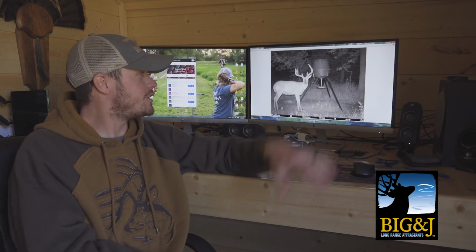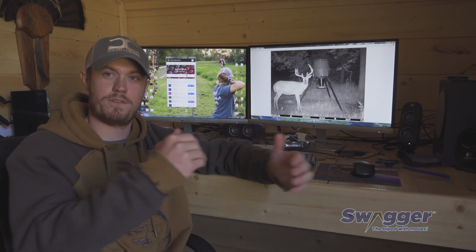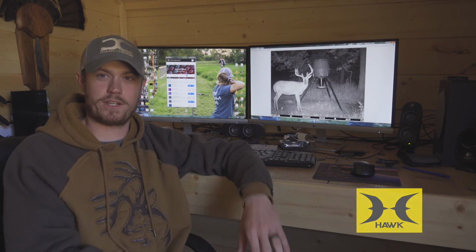He was around last year. Started getting these pictures of this deer actually on the Kansas end of our farm. A really unique farm that we hunt here. Part of it is in Kansas, part of it is in Nebraska. So it's really cool. We can kind of hunt both states right there.